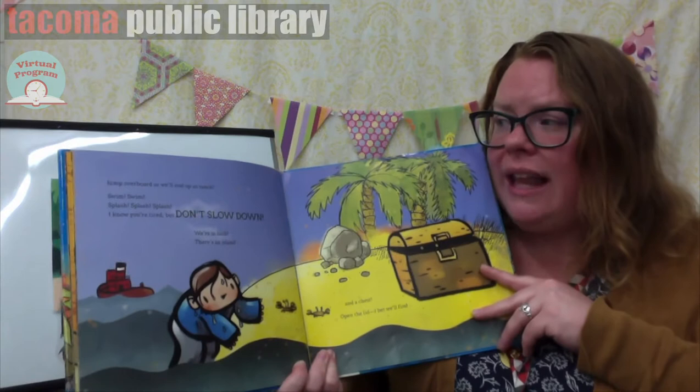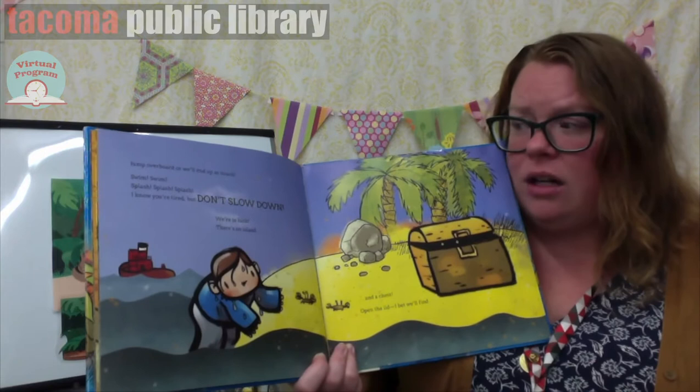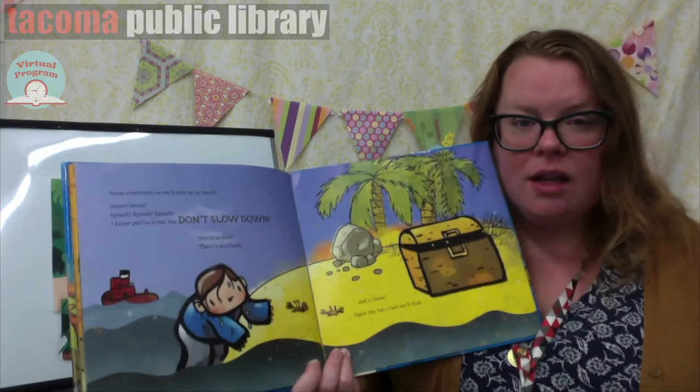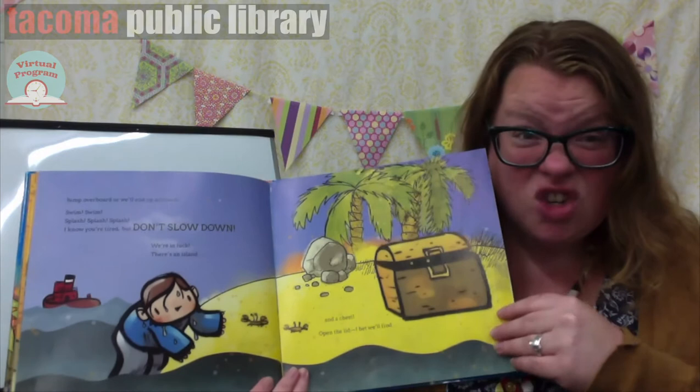Let's swim, swim, swim. Splash, splash, splash. Oh, I don't know if you're tired, but don't slow down. Oh, we're in luck. There's an island. Oh, and a chest. Open the lid. What do you think we'll find? Do you think we'll find treasure?